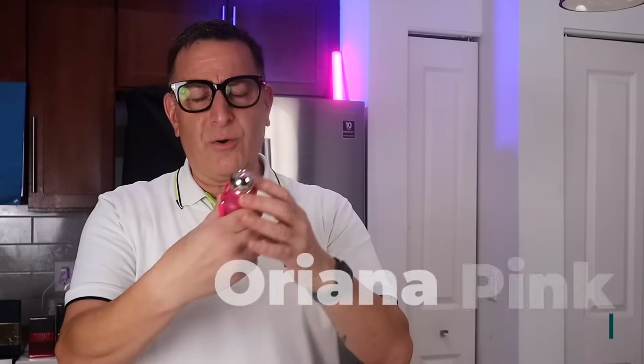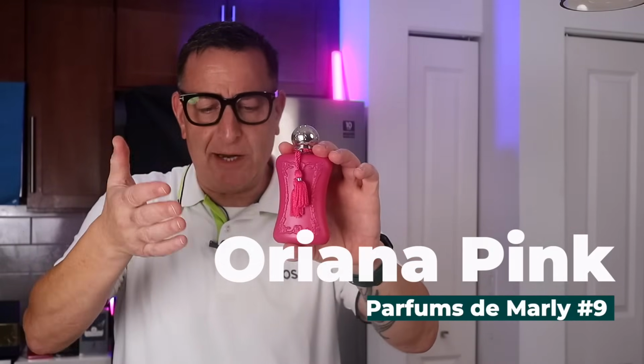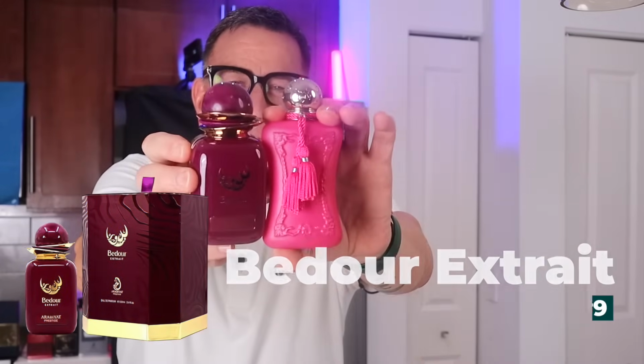And if your girlfriend is a little bit younger, like 20, get her this one, Oriana Pink. Another fragrance that they like. Everyone talks highly about it. It's like marshmallow, oranges, sweet, fruity, whipped cream. Delicious fragrance anyway. Fun fragrance to wear. Or this one's the new one, Bidor Extract, to smell like Oriana.